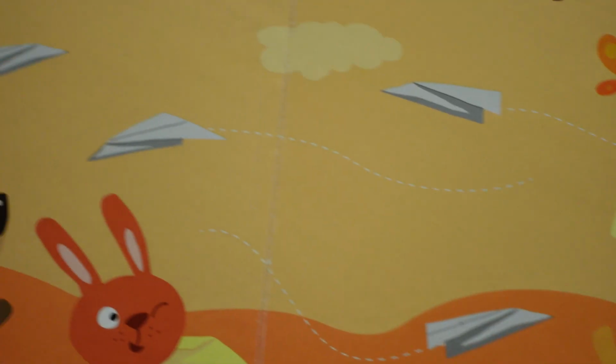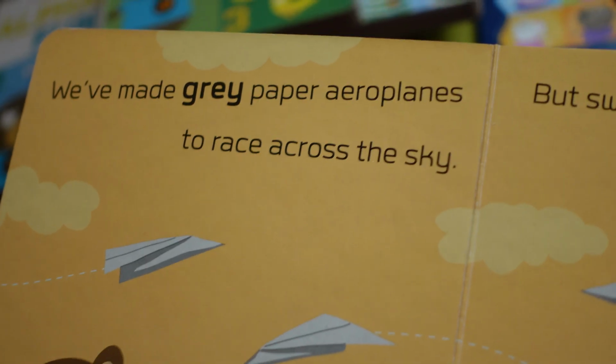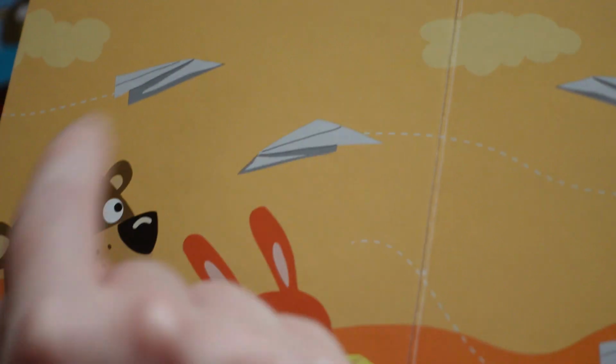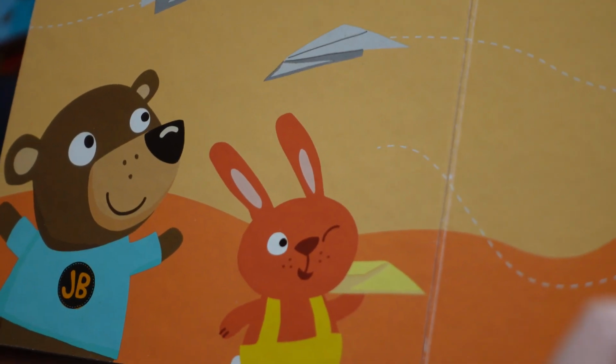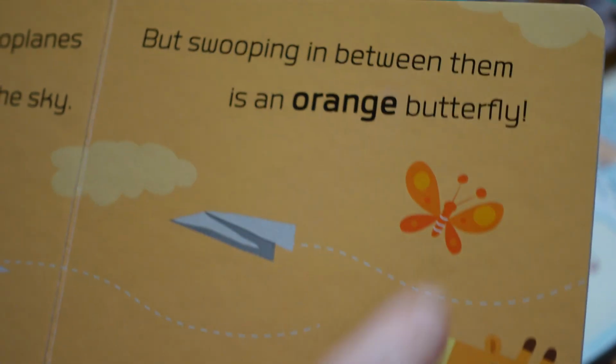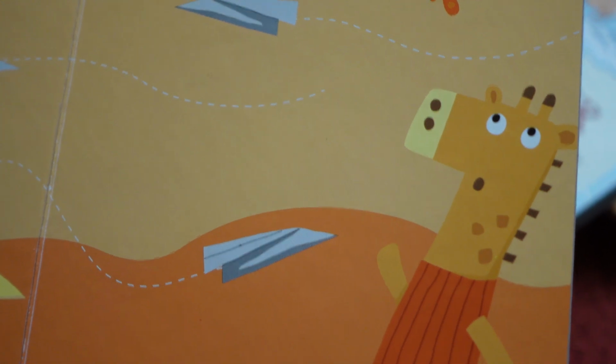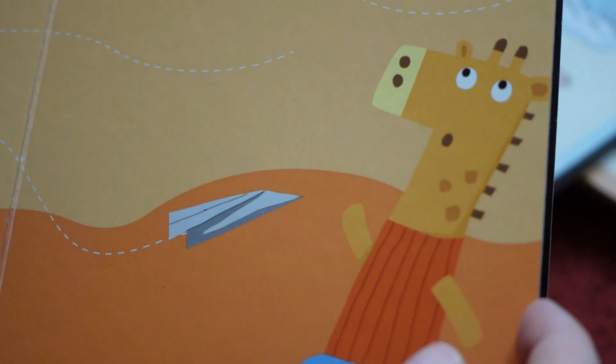Beautiful. We've made grey paper aeroplanes to race across the sky. But swooping in between them is an orange butterfly. Uh-oh. Look, the giraffe is looking. Oh no, the butterfly is going in between.